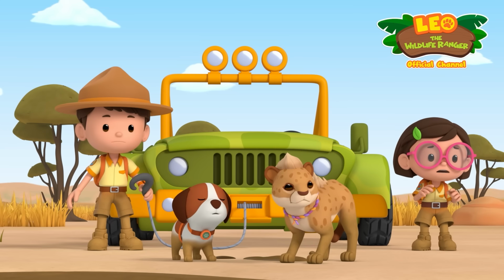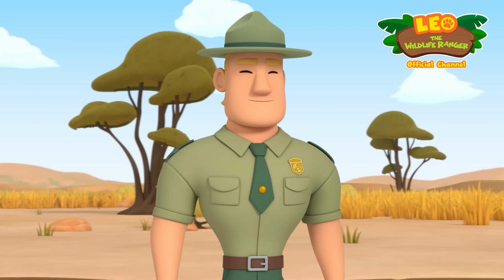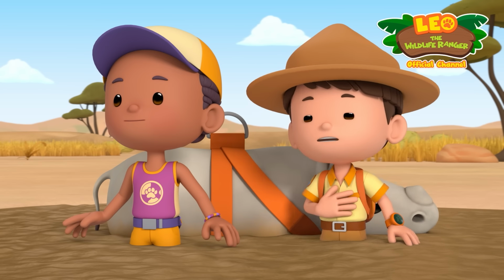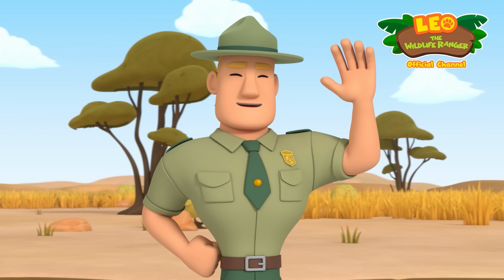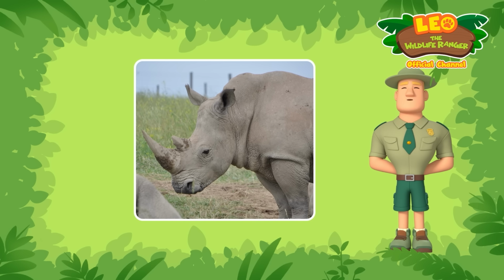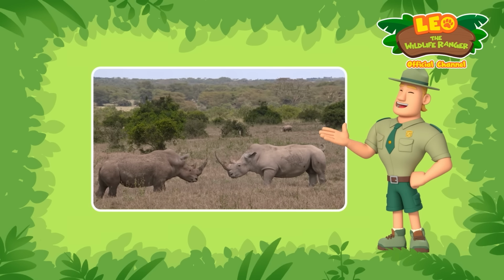Whoa, what's that? Stand back, Jane. It's... Ranger Rocky? Hello, Junior Rangers. What are you guys doing here? We're trying to help this little rhino out of a muddy situation. Oh, hey there, little buddy. Rhinoceros are known for their giant horns that grow from their snouts, using them to attack when they feel threatened. They have the ability to charge and crush, making them very dangerous animals.